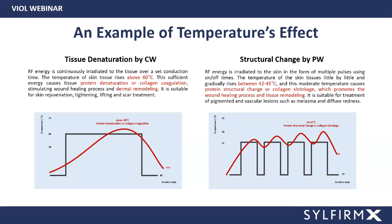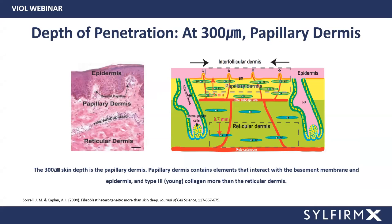elevated target tissue temperature. When you use pulsed wave energy, you won't get that high a target temperature because you're giving intermittent pulses, although over a very short period of time. So your target temperature could be between 42 and 45 degrees. And when this happens, you'll get some protein structural change or collagen shrinkage, and it will create a wound, but not the same type of wound and the same type of tissue remodeling. This works better for pigmented and vascular lesions such as melasma and diffuse redness. We'll talk in more detail about this.